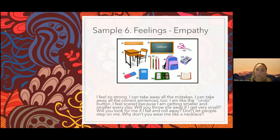It can get them to practice a lot of the structures. They can say many, many things, the feelings and how it's being treated. Even the eraser is worried and it has some ideas to be saved, salvaged. Interesting. So it gives some idea about empathy.